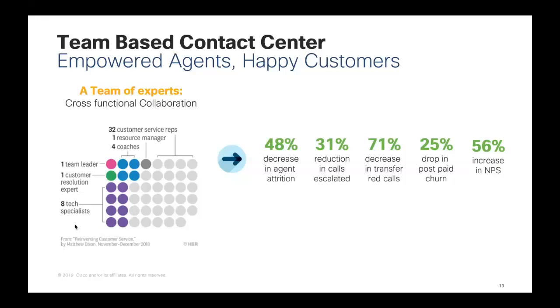And after running this like a campaign, what was realized is that there was a 48% decrease in agent attrition, which is a straightforward cost benefit because 48 out of 100 agents were retained, and there was no training cost, there was no additional, I would say, rehiring cost. So all this was saved.